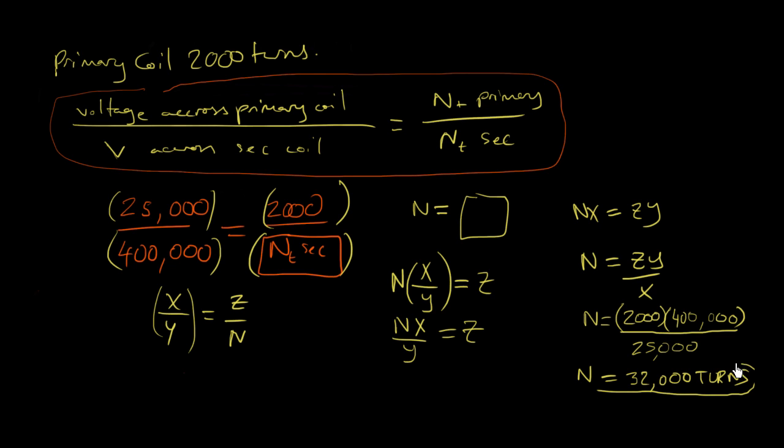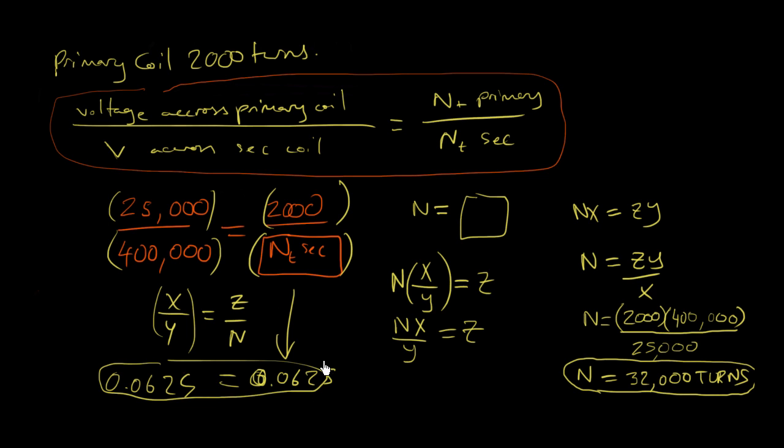So 32,000 turns is the number of turns that I need on my secondary coil in order to step this up. In other words, if I do 2,000 divided by 32,000 in the calculator, I get 0.0625. That's my decimal, and that should be exactly the same as the ratio of the voltages. So if I do 25,000 divided by 400,000, I get, yes, 0.0625. So I've used the maths correctly, and this formula works, and so it's all good.